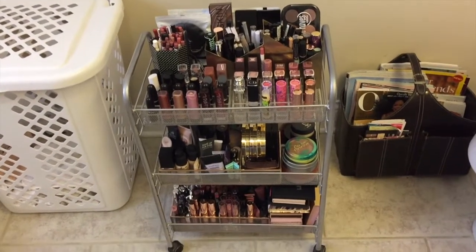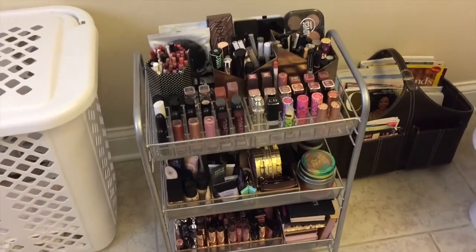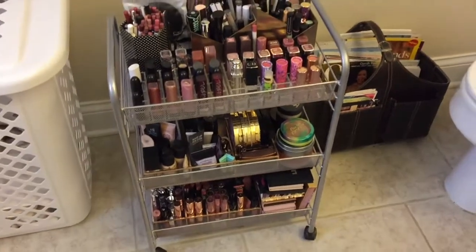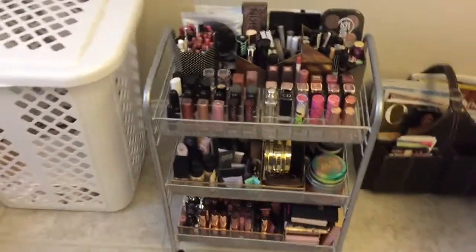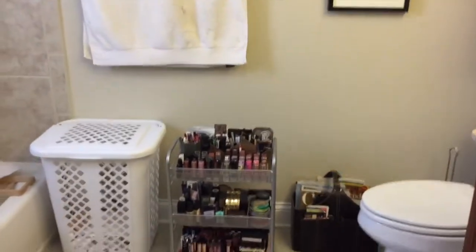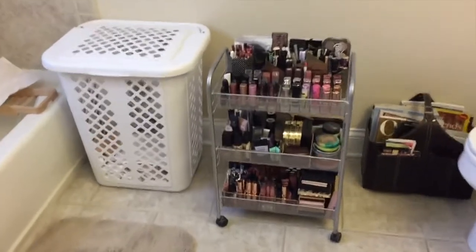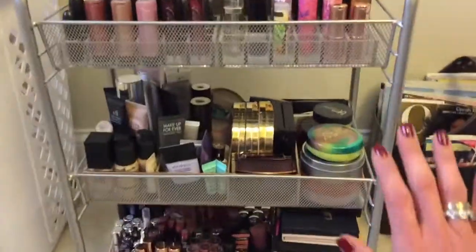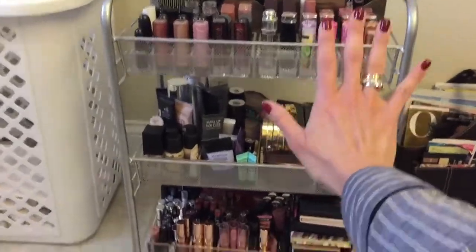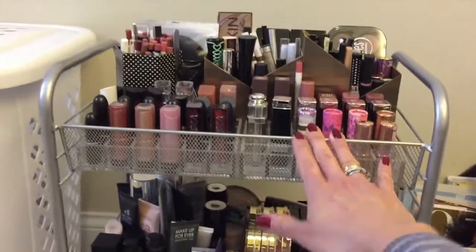Okay, so I thought we'd start by showing you what we're working with here. So this is my little makeup cart, and it is little. It looks big because it takes up the full screen, but if I move away, it's in the bathroom, and you can see it's not that big. This is my hand for comparison. It's not that big of a cart. My hand is big though, but okay.